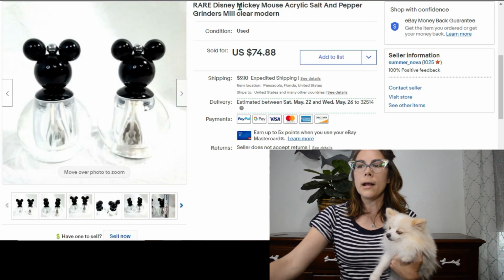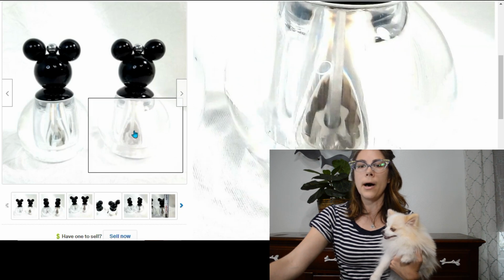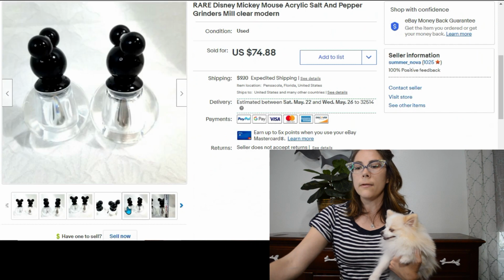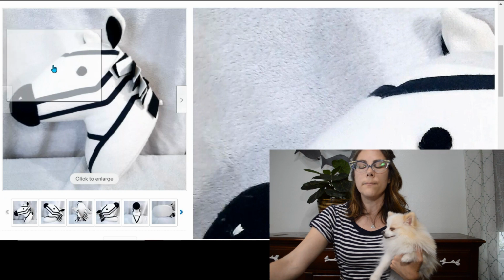Okay, this is a set of Mickey Mouse salt and pepper grinders. These are grinders, not shakers. And I paid $15 for the set of this. I bought it on Facebook Marketplace, so I bought this locally. And I sold it on eBay for $74.88.